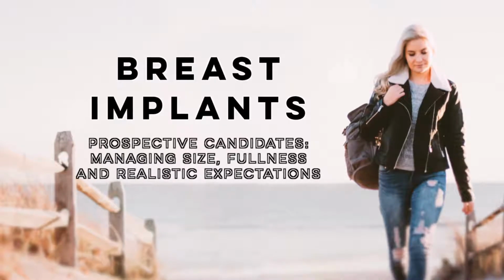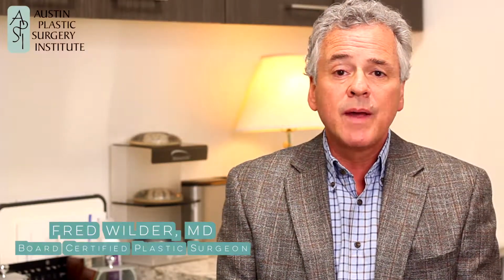So one of the most important things, especially with breast surgery, but really with any operation we do, is properly setting your level of expectations of what a given operation will do. What you have to realize about breast implants is that a breast implant basically makes a breast bigger.